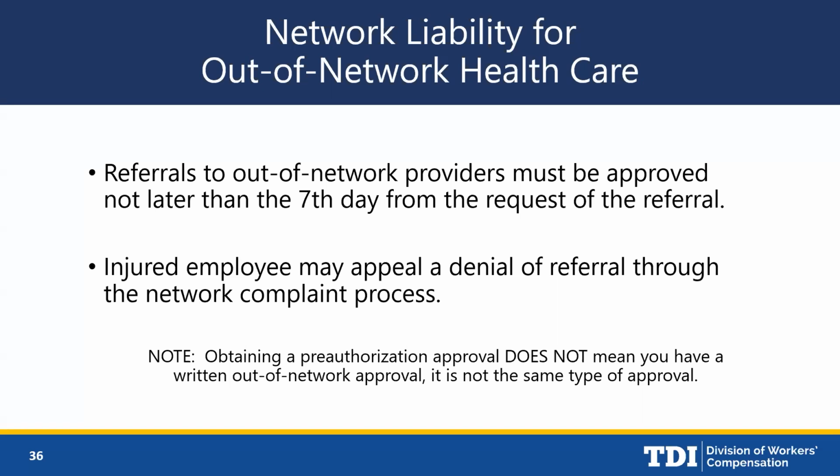If you do get approval for that subspecialist or that specialist, that does not mean you've gotten pre-authorization. That's another hurdle. That's just written approval to go see that person. If any of the services that a specialist provides needs pre-authorization, that out-of-network approval does not count as pre-authorization. That's a separate activity that needs to be secured if the service needs pre-authorization.